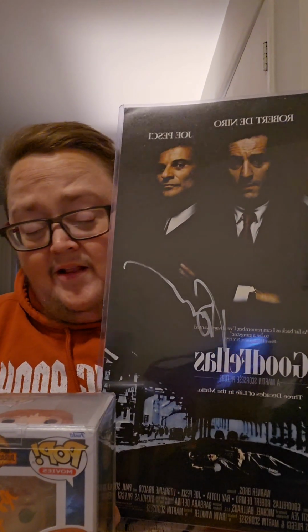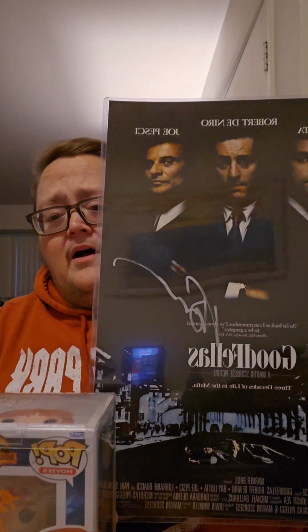This was undersold. I think a lot of people thought this was going to be like Quentin Tarantino. But you ask a good chunk of people who love movies about who their favorite director is, and they're going to say Martin Scorsese. Not particularly my favorite, but yeah. So that's super cool.